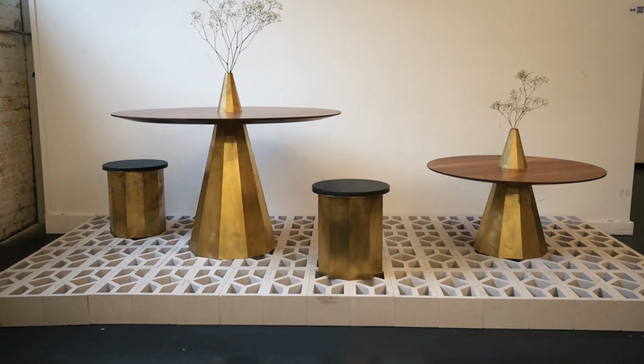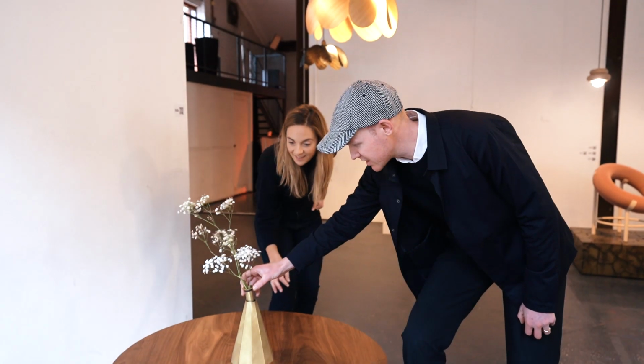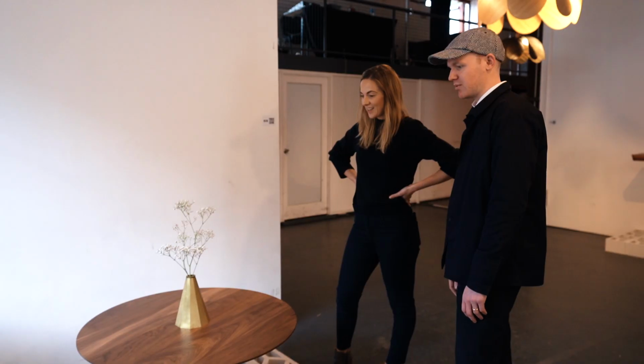Tom Faraday's Studio Kiss. So Tom. So these actually lift out. These are little vases. Oh my god. So you can pull them right out. That is clever. Are there a few collaborations like that here today? There's a lot of collaborations in here.